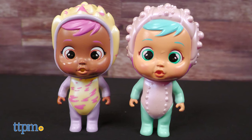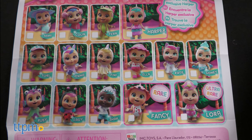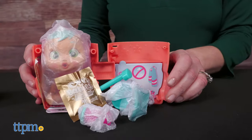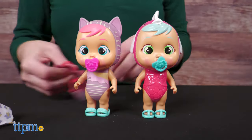If more of the original CryBabies is what you crave, check out the two new Tropical series. There are 14 dolls to collect, including one rare and one ultra rare in the series Beach Babies. Each doll comes with more than 8 surprises and accessories to get the doll dressed for a day at the beach. The more dolls you collect, the more you can mix and match their accessories.